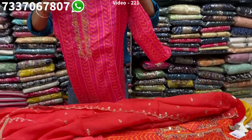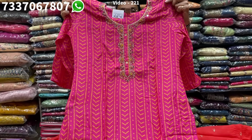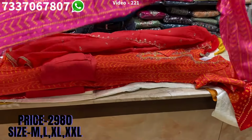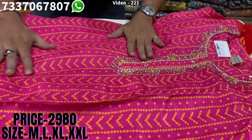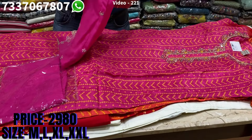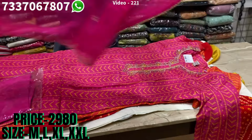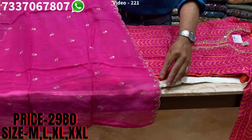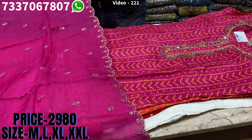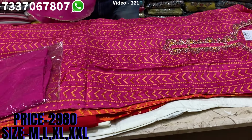There's one more very beautiful color in this. Lovely fabric again. Bottom. And you get this dupatta with four sides work on it. Buta scattered all over on the dupatta and scallops over here. The price is 2980, sizes available are ML, XL and XXL.